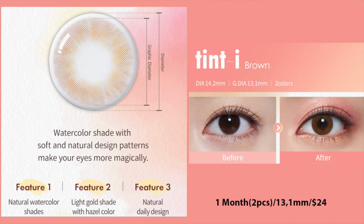Number 2 is OLENS Tint-I Brown, and this is absolutely gorgeous. It really emphasizes my eyes. It really makes my eyes so golden looking. Like, it feels like the sun has shined onto my eyes. That's how this looks. I love this so much.